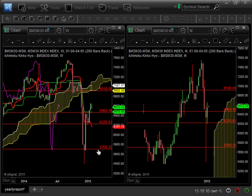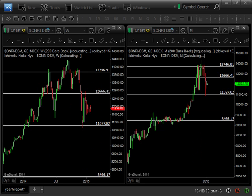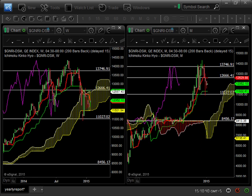Qatar, if you look here, this is similar to Bahrain, but not quite. It didn't quite hold this 11,501 support. It actually made a little blip below that to 11,027. So that's now the new support here. In order for it to resume and retest the high, it's got to break the resistance at 12,666. This is bullish on both the weekly and monthly time frame.